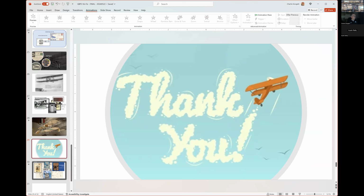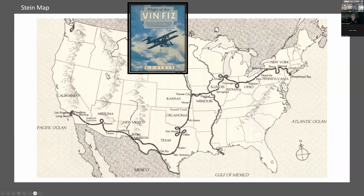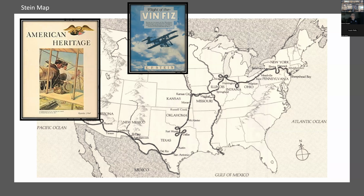It really is. And I'm just going to show you, because we have just a moment here, one last slide. I'll put this in build mode again really quick. So this is called the Stein Map, and I'm going to give you a couple of references. This book called The Flight of the Vin Fiz was written by E.P. Stein. This map is a very close, accurate representation of his flight. But Stein was a Hollywood scriptwriter, so his book is not completely accurate and has a significant number of embellishments in it, but it's a good read.